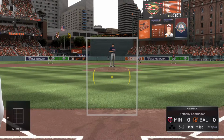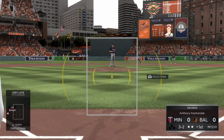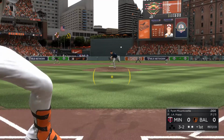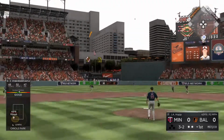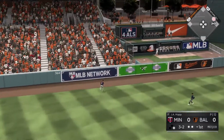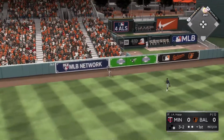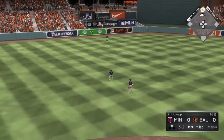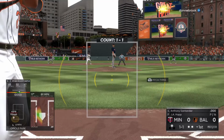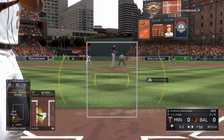Breaking ball well inside and taken for ball 3. Well, you don't see it all that often, but this might be a good time for a 3-2 change. If he can locate it, it's nearly impossible to hit. And that's into the gap and should be extra bases. And he'll coast into second here with a 2-out double. That is good. The right field.